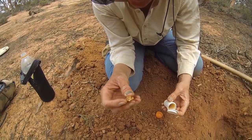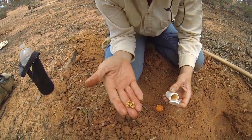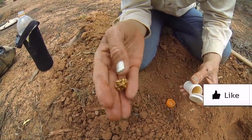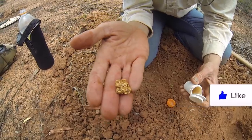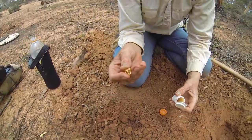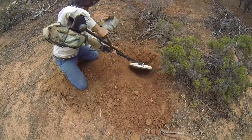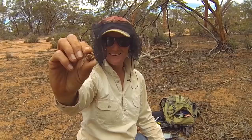Oh, solid. No quartz on it. It's solid gold. That is a nice piece. Nice and water worn right amongst these detector holes here. Good job. That was it.